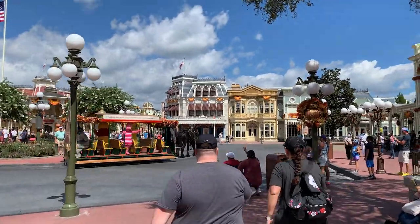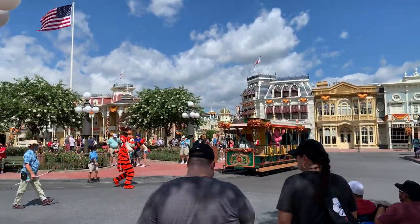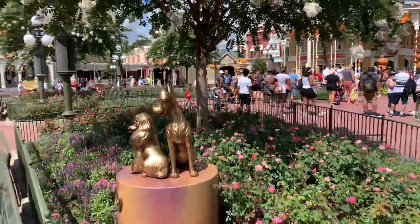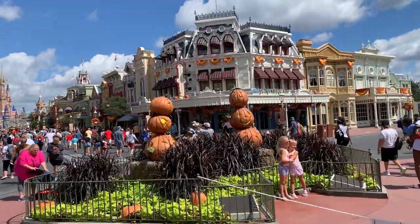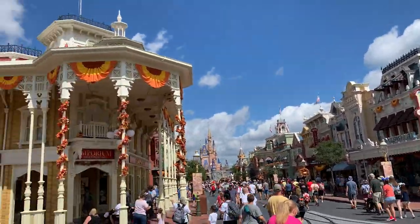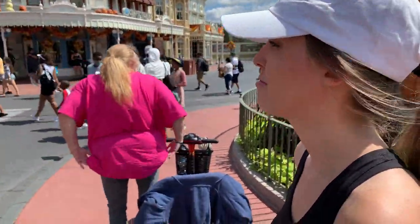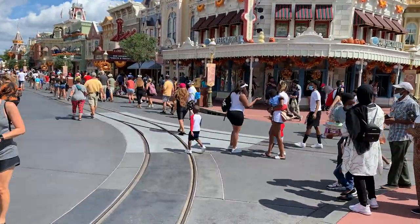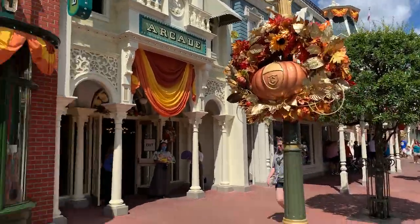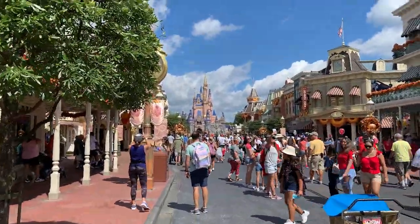Right away we're greeted with Winnie the Pooh, Tigger hopping around, Eeyore, Rabbit, Piglet. And then right at the front we have the Lady and the Tramp gold statue. And then here are some of their fall Halloween decorations. This is one of the best times to come to Magic Kingdom, although Christmas is going to be a big one as well. And these are really cool decorations, being the Cinderella pumpkins. And you can see they have all the fall Halloween stuff out ready to go.